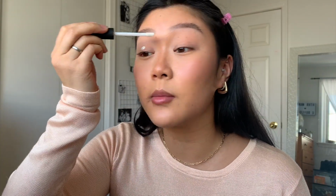I'm gonna take my NARS eye primer, just like the clear one, and dab on my eyes because I have really oily eyelids for some reason. Do you guys use eye primer? I feel like a lot of people don't, and I usually set my eye primer too.